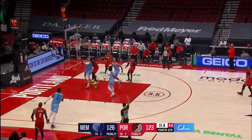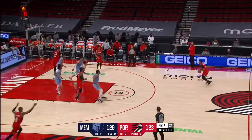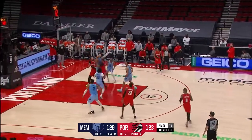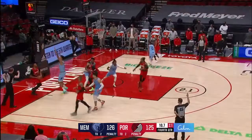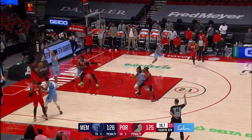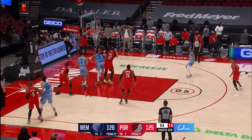Lillard, the step back 3 over Tillman. Off the iron. Nurkic keeps it alive. Powell, a chance with the left. Powell gets it to go. Oh, big take. Powell to inbounds. Anderson to defend. Powell trying to get it in. Nurkic fights for positioning, and Nurkic can't get it to go with the right.